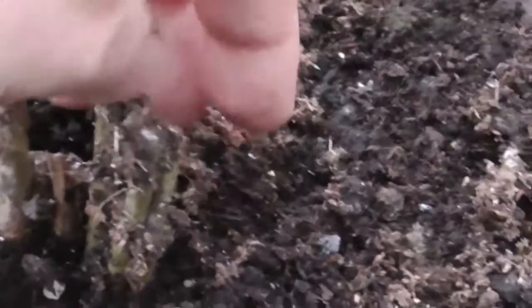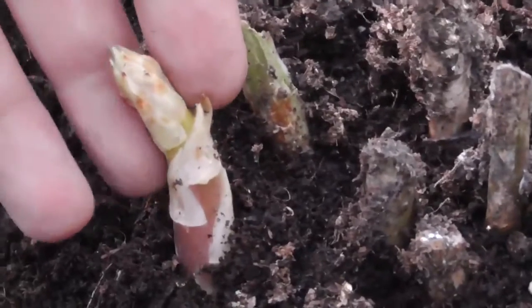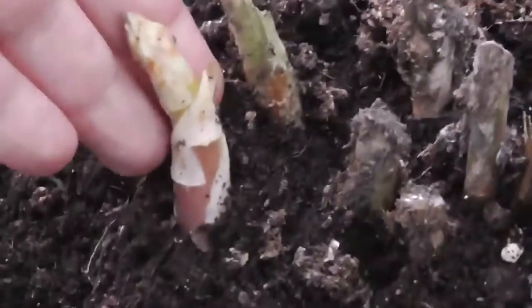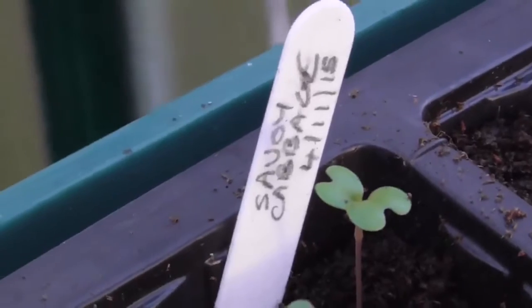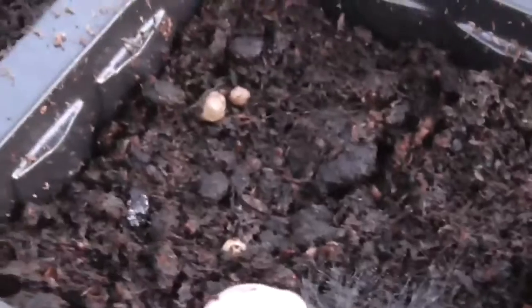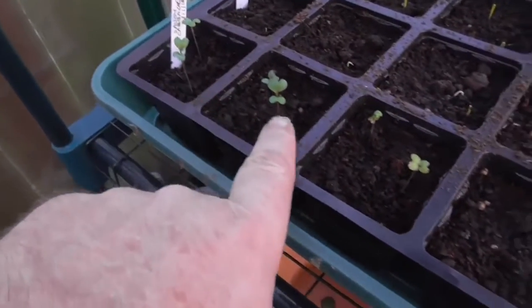here. All these stems I've cut back, but then it's gone and shot up another stem, so it's not quite finished with yet. But anyway, oh yeah, and finally, these are, now I'll get this right, Savoy cabbage, overwintering, and they look really, really good. Pleased with them. There's none actually fired in that one, but in all the others along there, they've been alright.